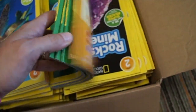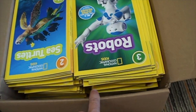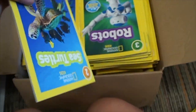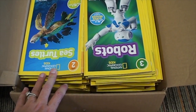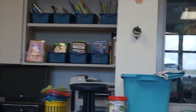So I had those, and then these are all National Geographic, and there's sets of six for every book. So I have to go through and level them, but I can do that throughout the year. So I'm going to put those in separate baskets and put those up there with those books. Those are my collection of guided reading books right there in those blue baskets.